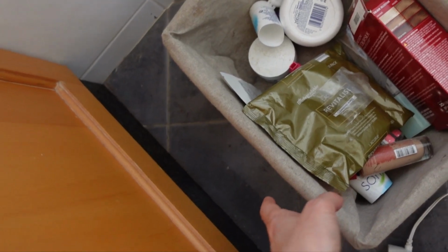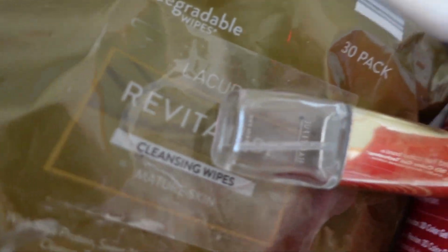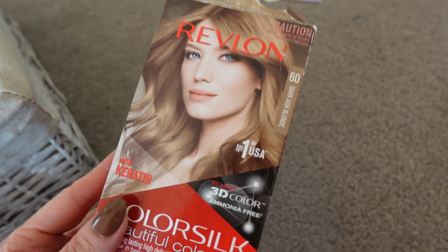Speaking of empties, I keep my empties down here to show you guys, and it's not very exciting. So we can go through these in like 2 seconds because you've seen it all before. So I'll just put that in there and we'll go in the other room and just have a quick look through. Okay, so this is my hair dye. I just did the roots and that was a few weeks ago. I need to do it again. So I've got another box of this.